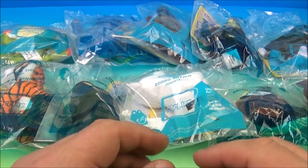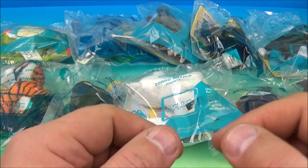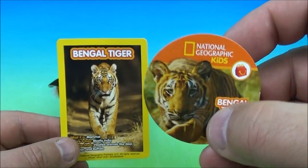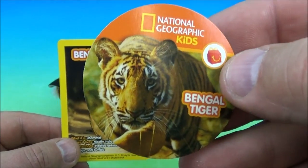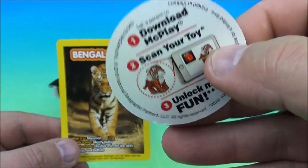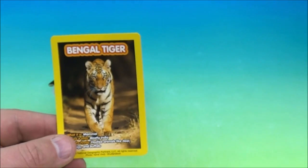Today we have National Geographic Kids, a set of wonderful looking toys released by McDonald's back in 2018. Let's get them opened up and have a closer look. Number one in the set is a Bengal tiger, and it comes with this collectible little disc, so it's got a cool looking tiger right there. And of course on the back, it's an advertisement for the McPlay app where you can scan your toys and have all kinds of fun.